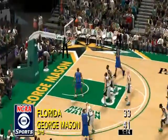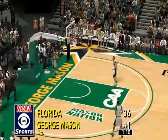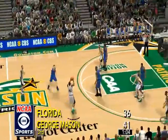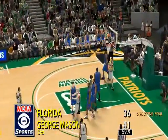Number 12. And again, it's Florida with a three. Those are starting to add up. Of their last 5 baskets, 3 of them have been three-pointers. And it's not just great offense, Clark. The defense is really lacking. Not enough energy on their closeouts.